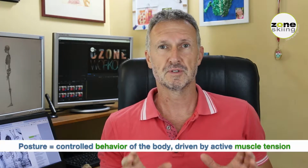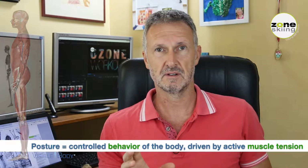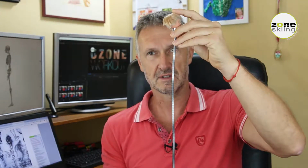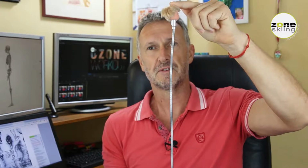First of all, we have to know that the posture is not a simple, passive, straight standing. The posture is a controlled behavior of the body driven by active muscle tension. When we look at the human body as a mechanical structure, the core of this construction is the pelvis and the spine. If the body were a straight beam like this one, it would be a very strong construction. We can push it from the top or from the bottom, nothing happens.